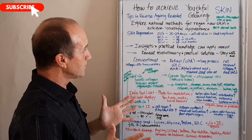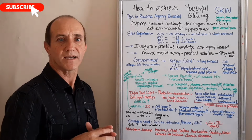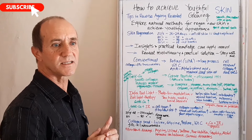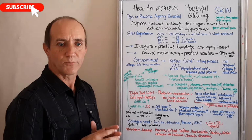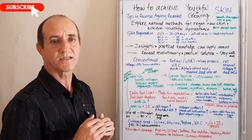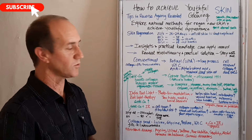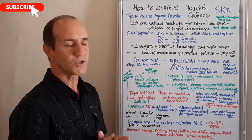So what happened was in 1971 there was a peptide discovered called the copper peptide, GHK-Cu. GHK, G for glycine, H for histidine, K for lysine, and that is combined with copper. It was found that at the age of 20 and younger, the level of copper peptide in the blood is very high, and as you get older, that peptide drops. So what does this peptide do? It is called nature's Botox.